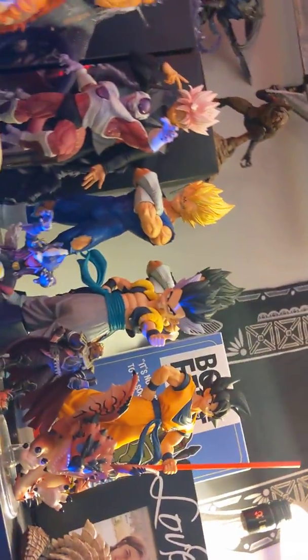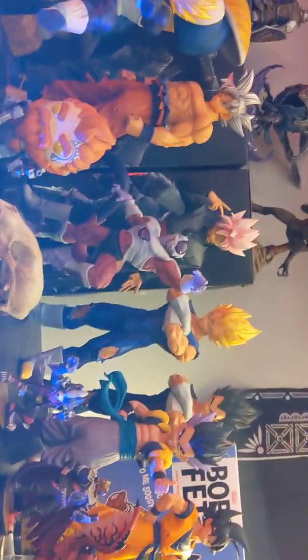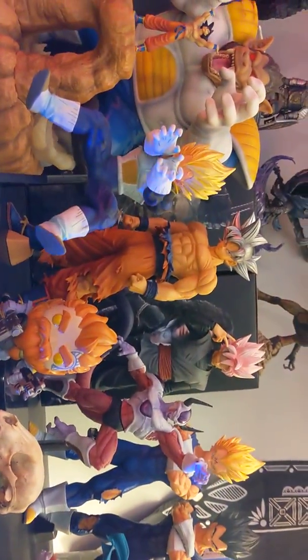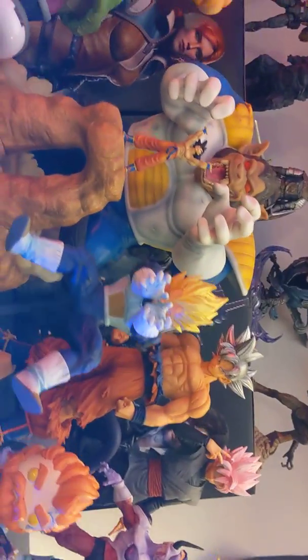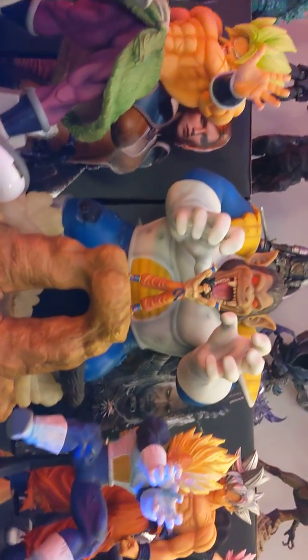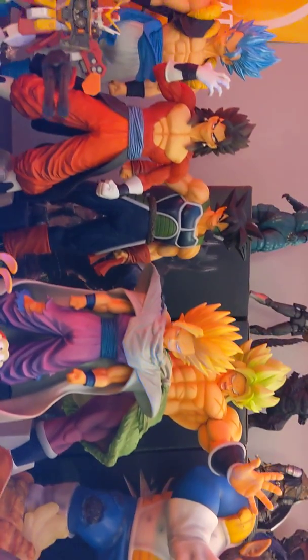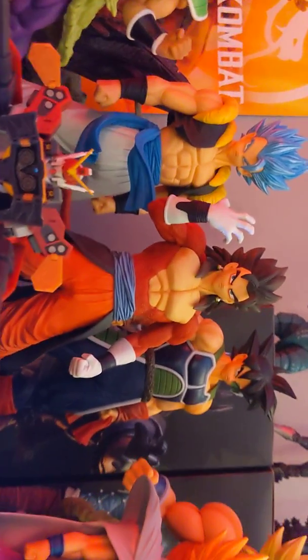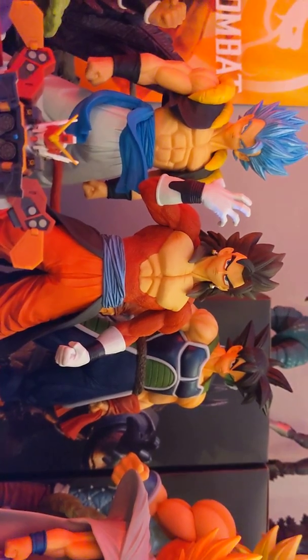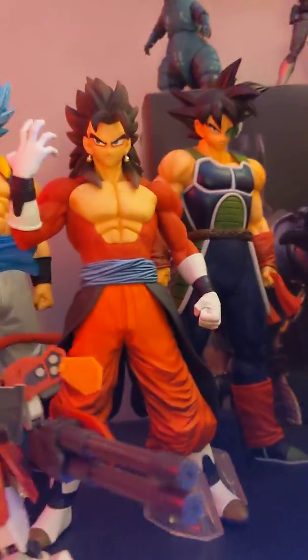Then it gets into all my Dragon Ball Z stuff. I love that Vegeta in ape form. He looks so cool. And that Broly, such a beast. I really like this piece. This was Super Saiyan 4 Vegito that was not a thing in the show. I like that they made a figure for him.